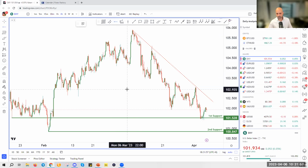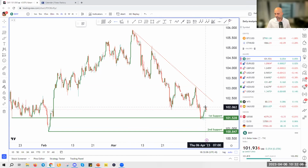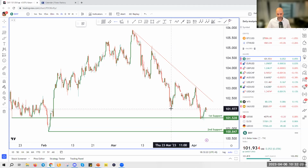For overlapping resistance levels, once again, let's look at a level which overlaps several candles. If you look at this immediate point here, we can see that 102 overlaps this candle here as a resistance, and acts as support across here from the end of March till early April. You can see it acts as a resistance along here and support along here.